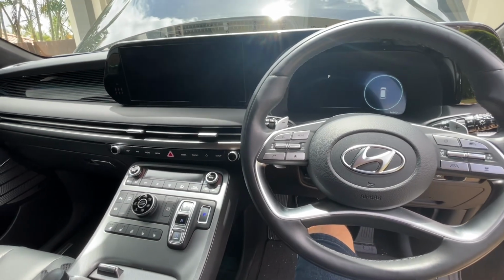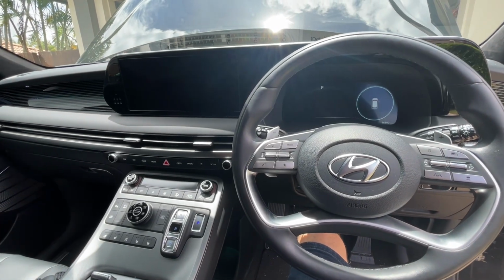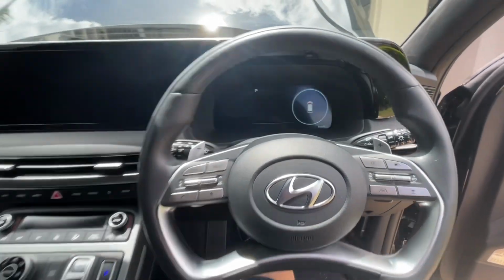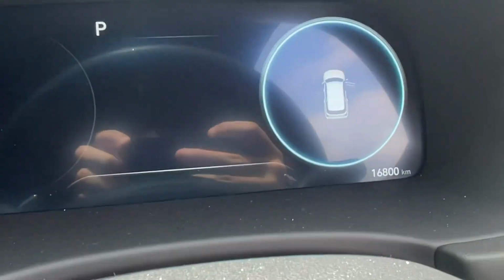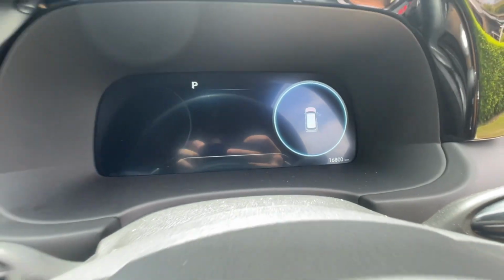That obviously they don't release them in North America in diesel. I don't know why. That's your guys' problem, I guess. But anyway, I have 16,800 kilometers on this car after its first service.